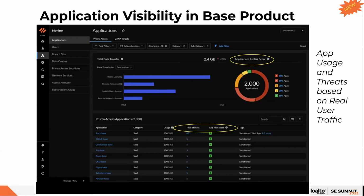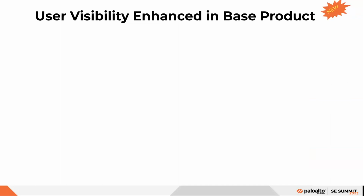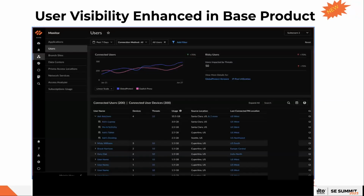In the next slide, you will see the user visibility enhanced in the base product. If you click again, you see that the threat data is shown in context of the user. So this is a per user type of threat information, which we didn't have before. It was all available in activity, but we are now within the same app bringing forth these insights.